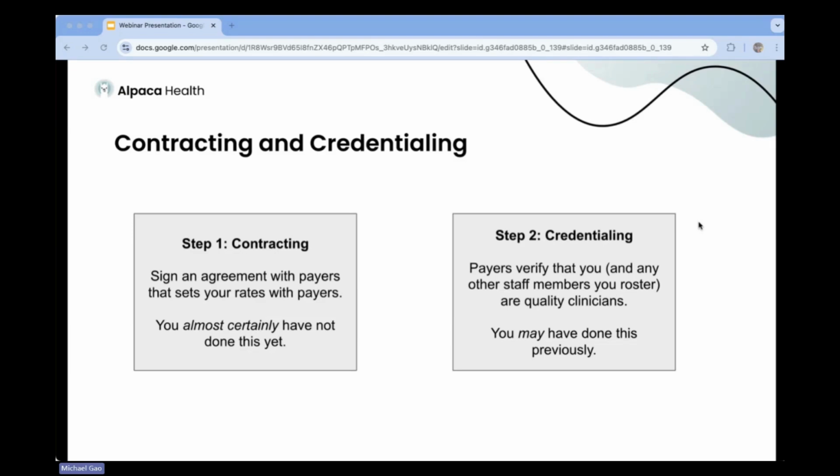If you do choose to work with insurance, there are two main processes to start. There's a contracting process and a credentialing process. Folks get these two confused. They say credentialing when they mean contracting. They say contracting when they mean credentialing. They're actually two distinct processes.